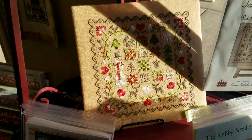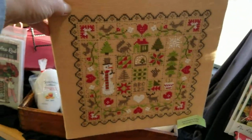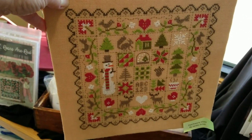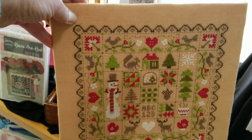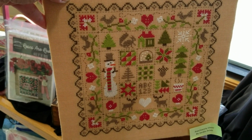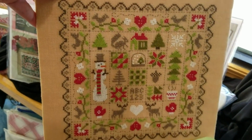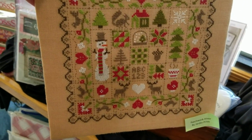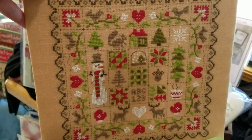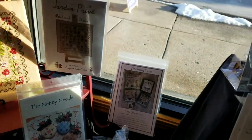This is Patchwork Iver. Really badly in the sun there. That one's really cute. We don't have it framed or anything, it's just laced up. This is by Jardin Privé. She has a whole series, all 4 seasons patchwork. And this is the spring one. Or sorry, what am I saying? Winter.